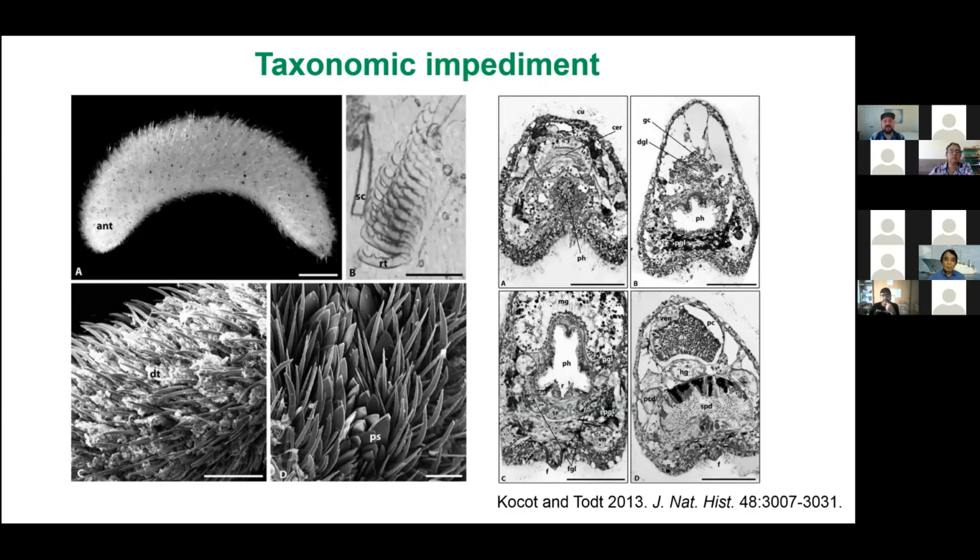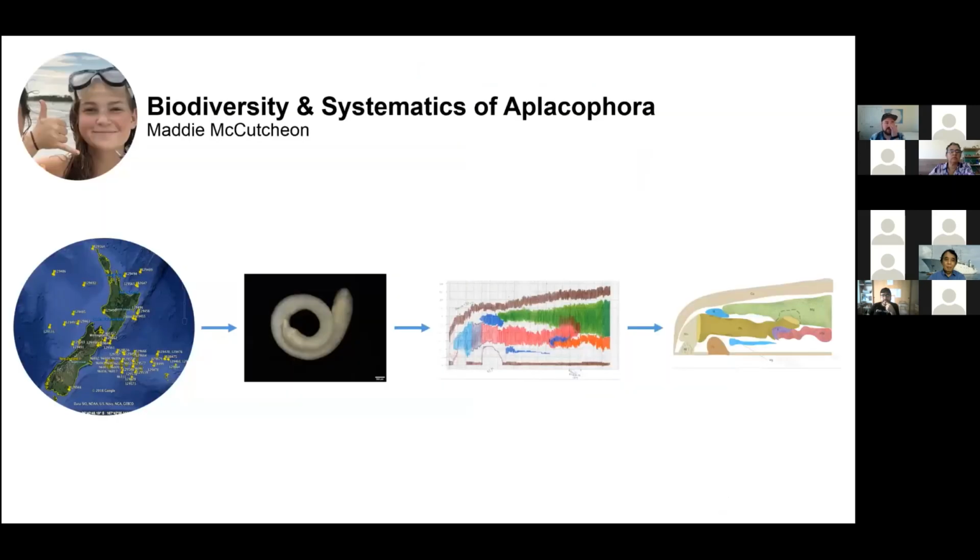We are doing this for species description. I think this is really important for describing new species. And so here's kind of an example of a workflow that my master's student, Maddie McCutcheon, is doing. So she's focusing on New Zealand, which is incredibly understudied with respect to its Aplacophora fauna. We have boxes of specimens kindly provided from NIWA and Museum of New Zealand Te Papa Tongarewa, and she's got dozens of species. This actually isn't one of her species, but this is a nice photo of this genus anyway that she's working with, taken by my postdoc, Carmen Cobo.